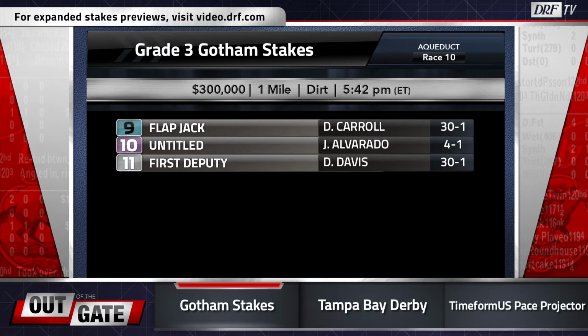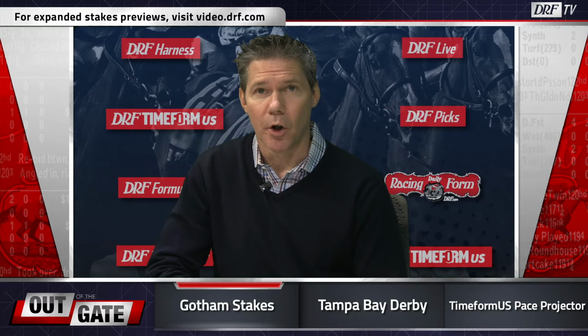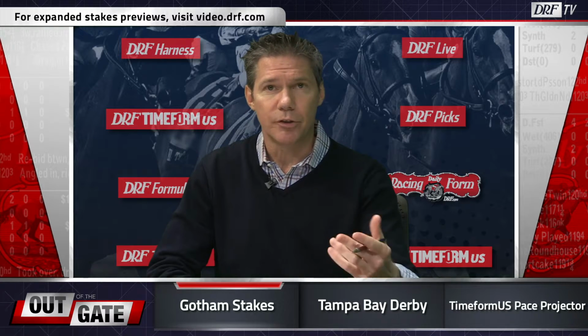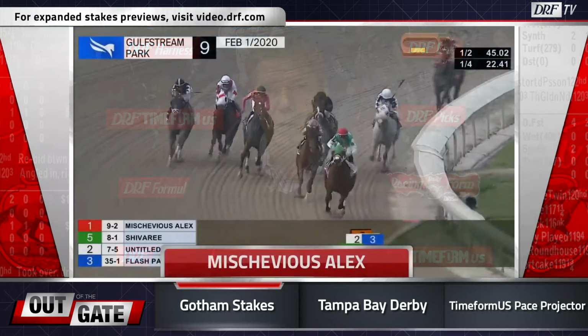Mike, the morning line favorite, the horse to beat, Mischievous Alex. Ever since the blinkers have come on in his last 2 starts, this Palace Malice 3-year-old looks like a mini spun to run. He does. He's actually run well in all of his dirt starts, but his last 2 in particular are very impressive. Let's look at his 3-year-old debut, though, the Swale. This is a Grade 3 at 7 furlongs.